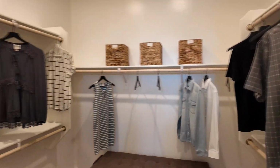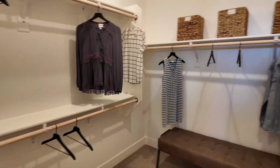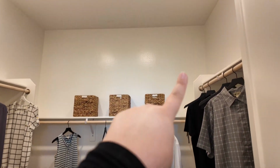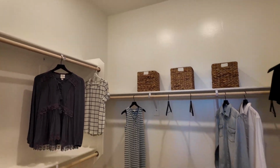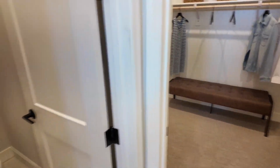And then you have your main closet. This is a smaller closet, but you could obviously do some additional shelving up top where you would have more room for more clothes if you do have a lot of clothes. Water closet, of course, as well.